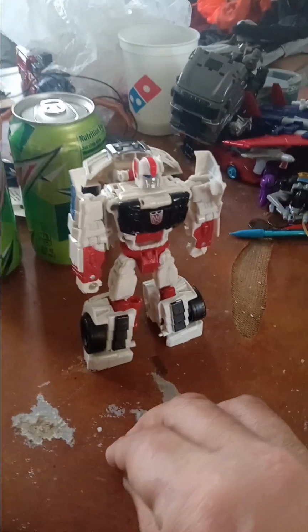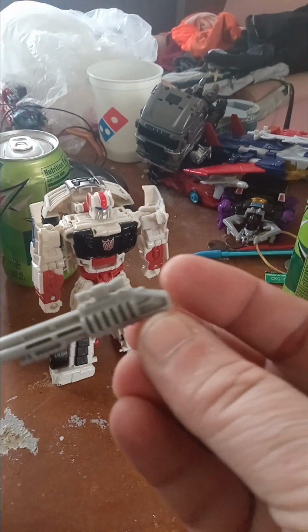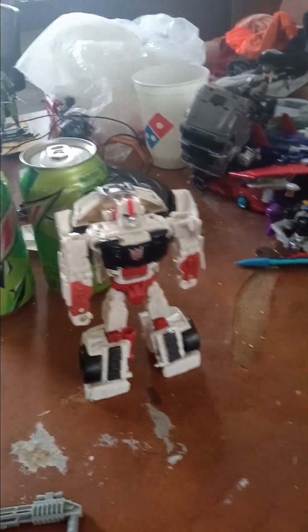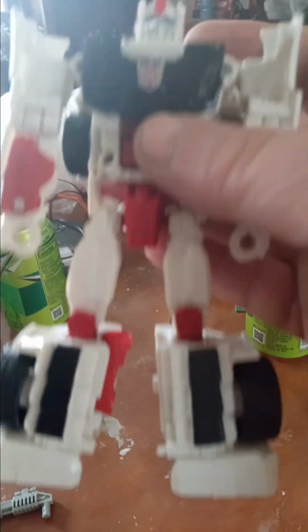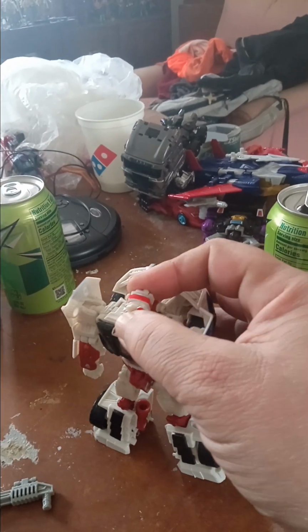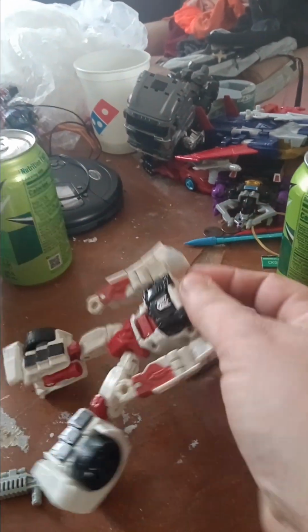So it's pretty cool. And his gun, which is a shotgun, pretty cool looking gun. Triple barrel. If you're a cop, you need a triple barrel. And there's a reason why I say that. It's because his alt mode is a cop car. So I like his black and red and white color scheme. And his head, unlike Blaze, can rotate the full 360. I mean, it is a little snug at certain points.